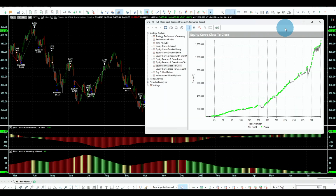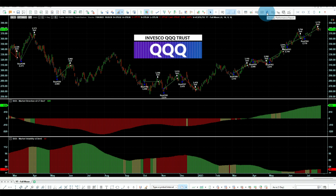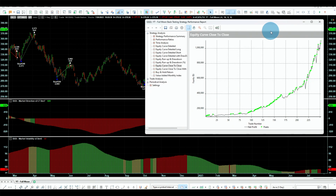I'm currently at around 700 filters. So the same strategy, buying 6 days before the full moon, selling 14 days later, and not trading when the market is quiet or when the market is bear, meaning moving down. The same strategy will work on all indexes. So this is currently the SPY. And this is the triple Q, and same strategy. We are not trading in a bear market and quiet, and we are buying 6 days before the full moon.